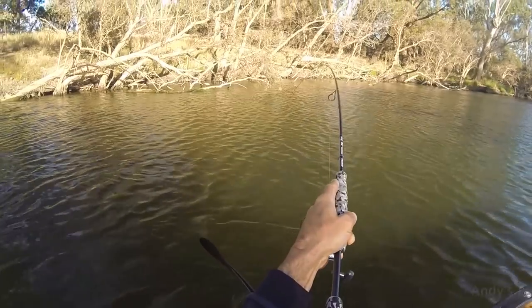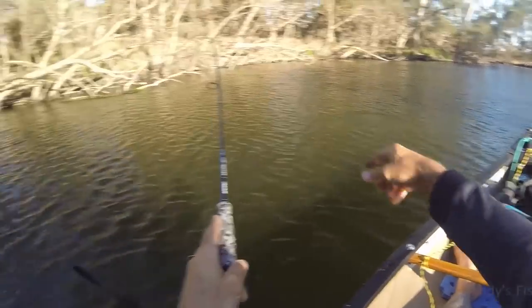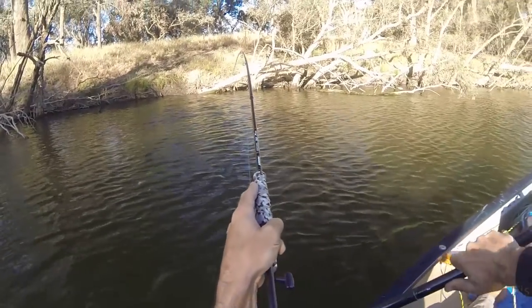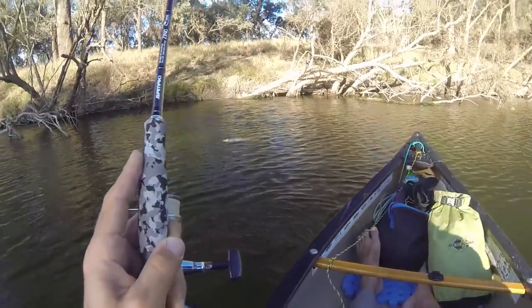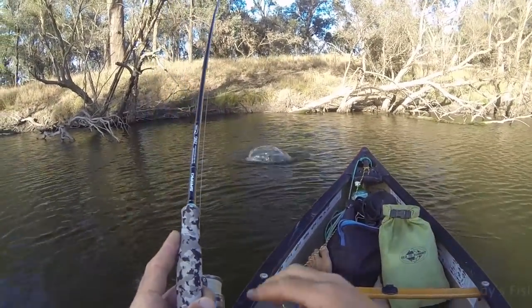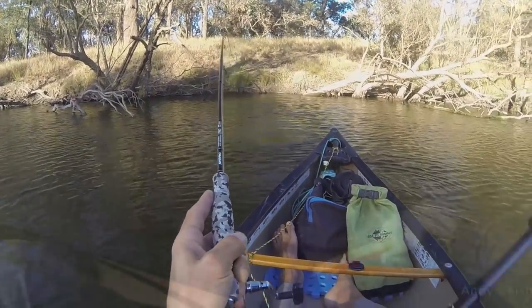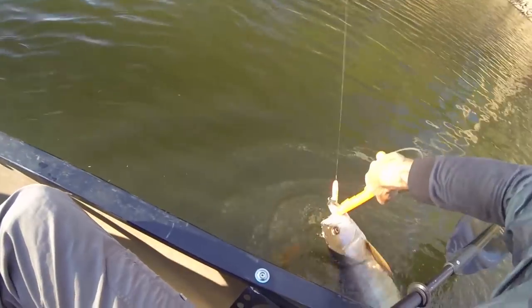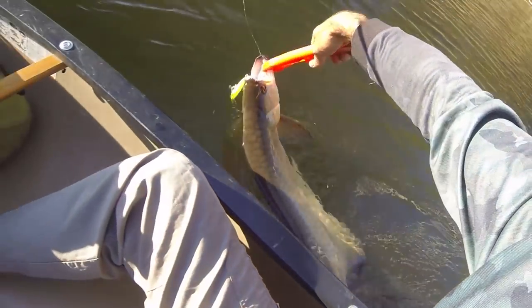Big one too. Look at the swirl here. Yeah, it's a good sized fish. Oh, he's going back in the tree. That's where he came from. Oh, he's only just hooked on the side of the mouth. Got him. Oh, what a beautiful fish.